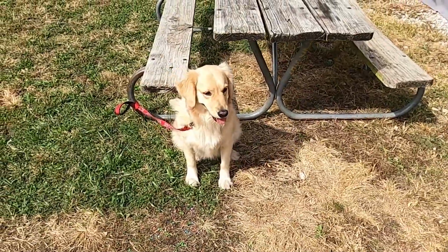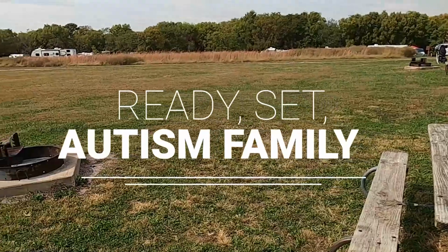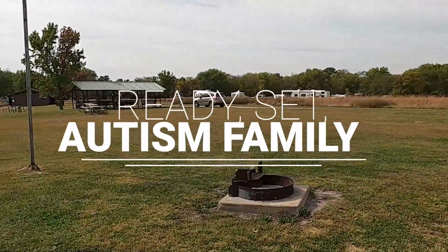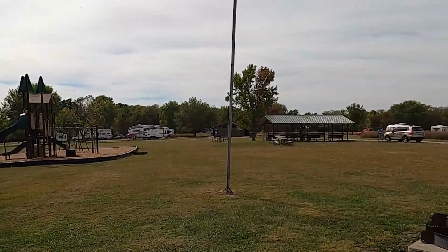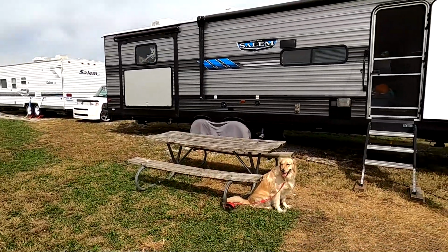This is our site here in Clinton State Park in Lawrence, Kansas. And you can see it was a big site. And the best part was the playground right there. Kids would wake up every morning while we're getting ready. They would run over to the playground and play.